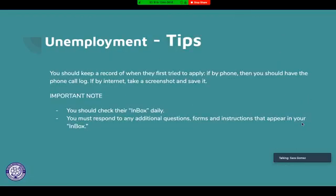All right. I mentioned this a little bit before, but again, you should keep a record generally, including of when you first tried to apply. So if you applied by phone, then you should have the phone call log. Take a screenshot of the times that you've called or just note them. And if you did it online, then you should also take screenshots and save it. Again, you should definitely be checking your inbox daily, and you have to respond to any additional questions, forms, and instructions that appear there.